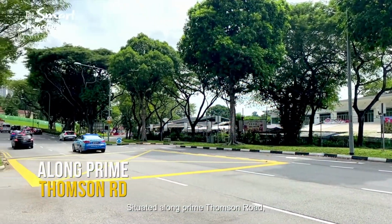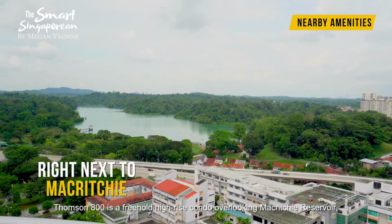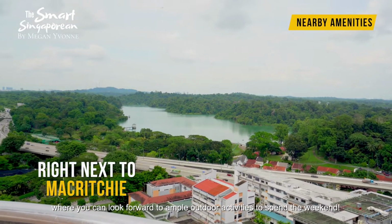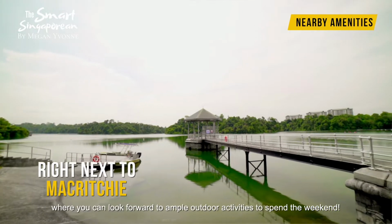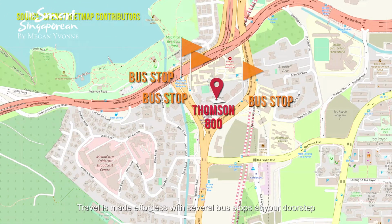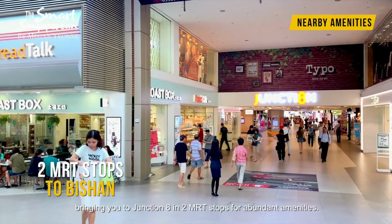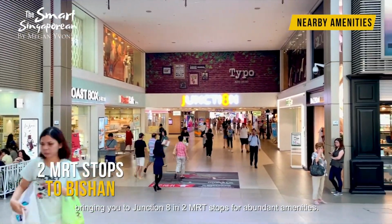Situated along prime Thomson Road, Thomson 800 is a freehold high-rise condo overlooking MacRitchie Reservoir, where you can look forward to ample outdoor activities to spend the weekend. Travel is made effortless with several bus stops at your doorstep, and Caldecott MRT a mere 7 minutes walk away, bringing you to Junction 8 in 2 MRT stops for abundant amenities.